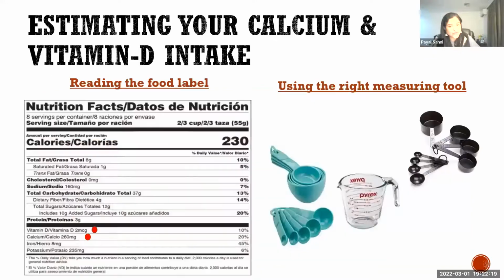Now, how do you do that? How do you know if you're getting that much from food or not? That's when estimation of calcium and vitamin D intake per day comes into play. So when we talk about estimating your calcium consumption, there are two ways you can do it. Actually, both of the ways that I'm going to talk about, they're both needed for you to estimate or find an approximate value of calcium and vitamin D that you're consuming through your food every day.